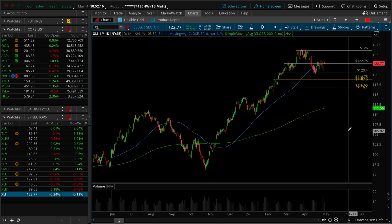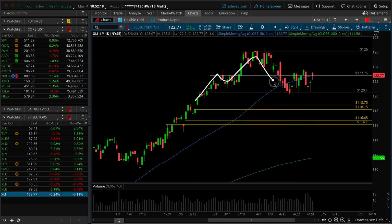Next up, we have the XLI, industrials, classic head and shoulders. You could put that into a textbook, but notice that we're opening near the highs of the right shoulder. I would be optimistic for a pop here, and that might be some upward pressure. But again, let's think about the order of magnitude and operations here. Whatever the XLK does, likely the S&P is going to follow. So if the XLK decides to close the gap, even if XLI is doing this, probably not going to see a strong day in the S&P 500, right?